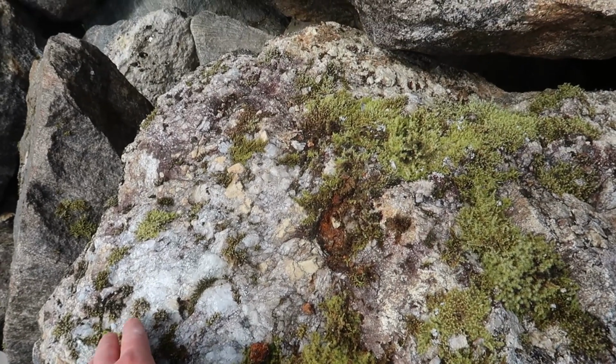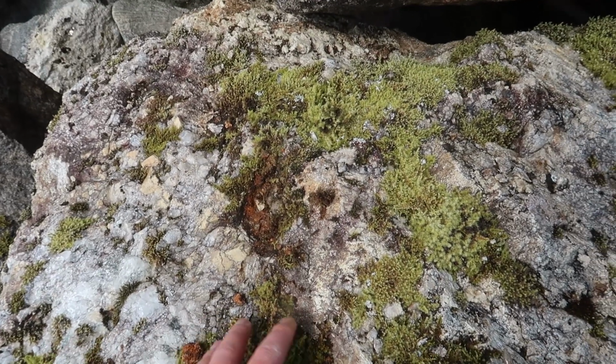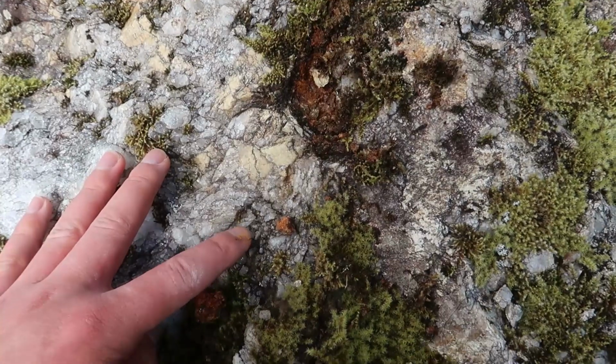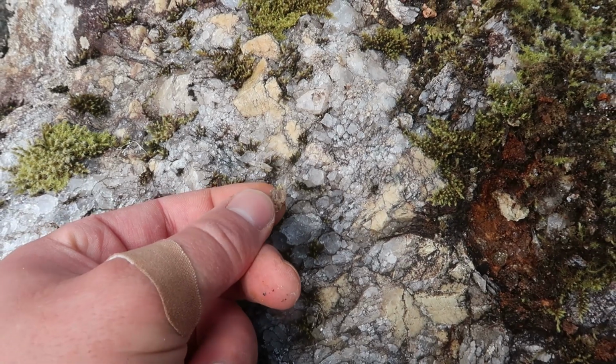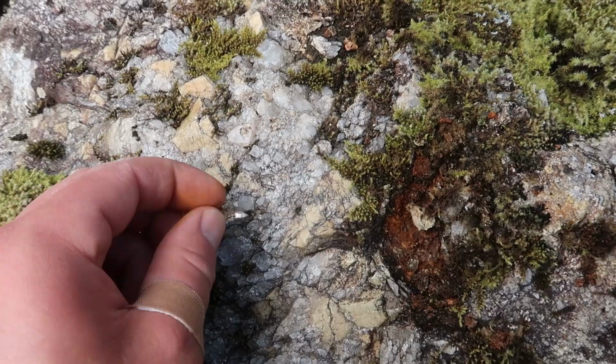Well, I'm just crawling around in some boulders today, and I just found this really cool boulder that looks like it has crystals all up in it. And it actually does. I found some little teeny tiny ones. I don't know if you can see that, but yeah, it's a pretty nice one, but it's kind of tiny.